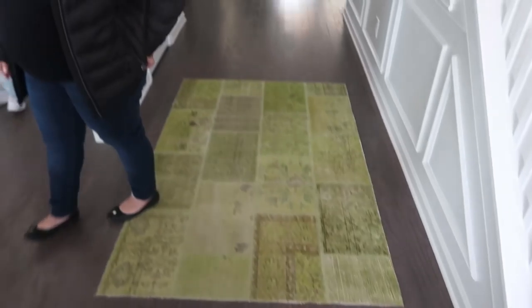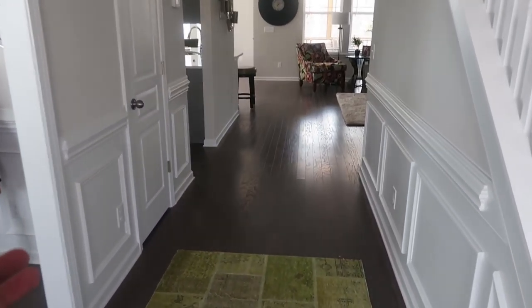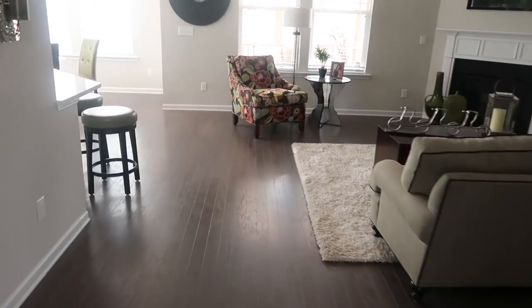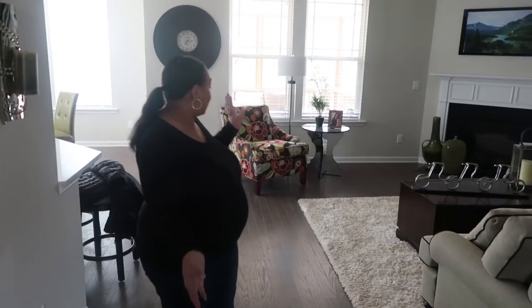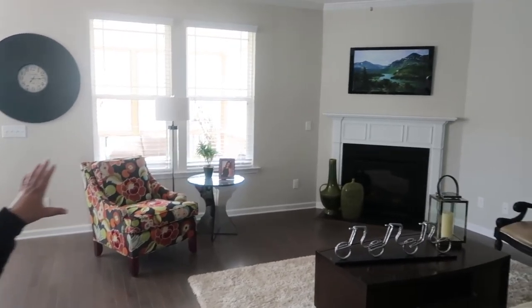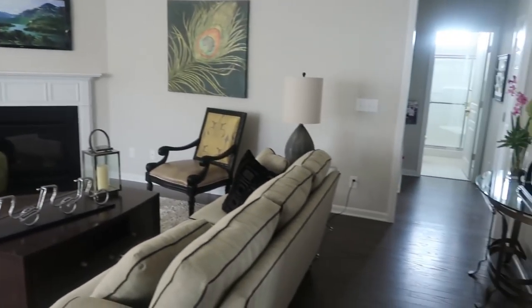Ooh, yeah. You come into the little foyer. So you got your foyer. Very nice entryway. Alright, so we came into the foyer. As you can see, everything is really open. A lot of windows. This is the living room area on the main floor. And I don't know if you can see the deck back there through the window, but lots of windows.